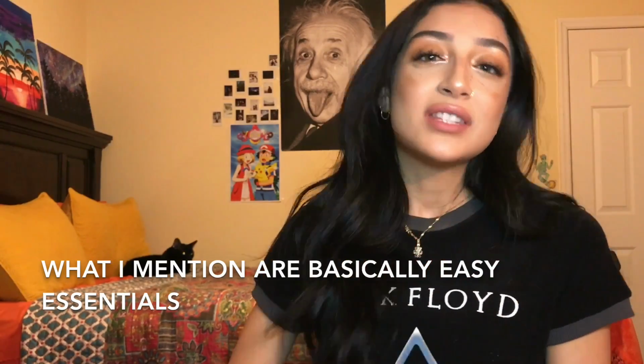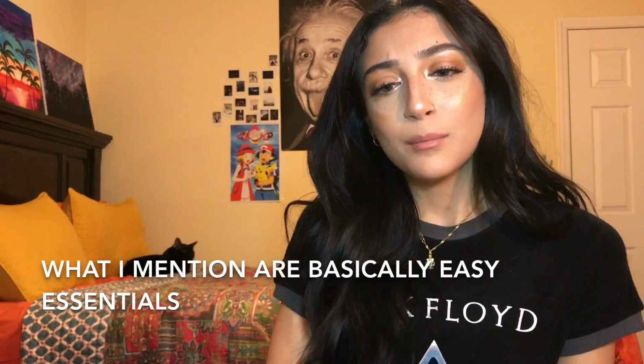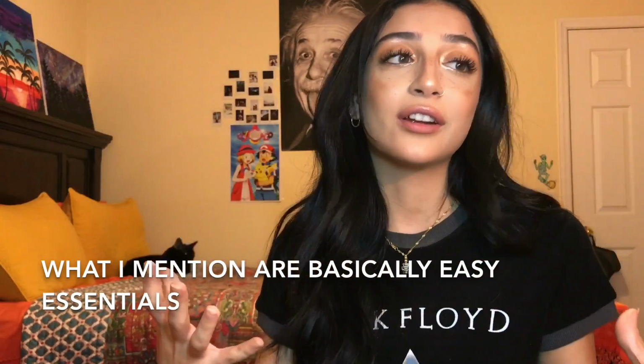Because I'll get into routines and my masks and my oils later on, but I figured it's much more important to be sharing what your skin needs to be better rather than products, because anyone can tell you about what products they like and what works for them, but it may not work for you and you don't know why it works for them, you know? So yeah, if you're interested in this video, just keep on watching.